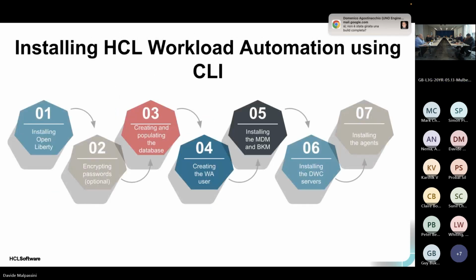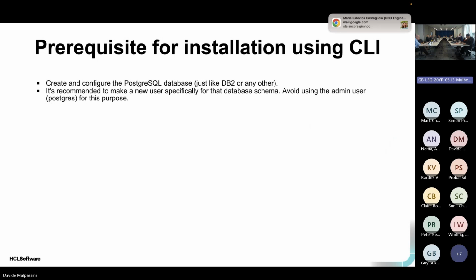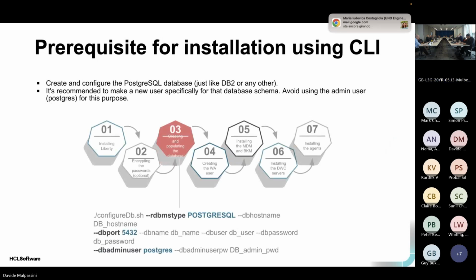Okay, and the way to install the product on Postgres is the same. So you can install Liberty, encrypt the password of the database if you want or if you don't want, use configure DB, create the DWA user, install the MDM, the DWC server, install the agent. So it's the same story. The only difference that we will see is the RDBMS type that is PostgreSQL, okay?